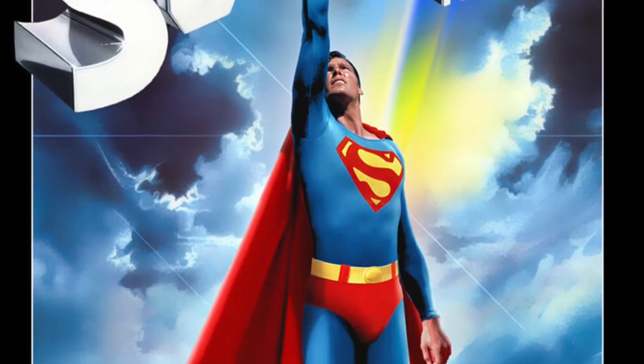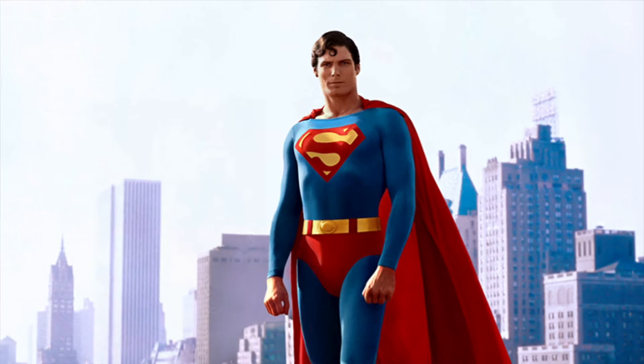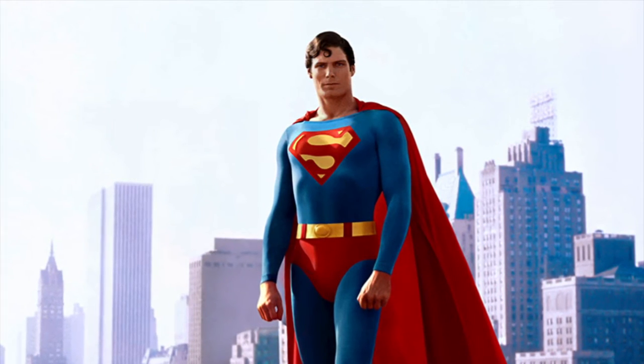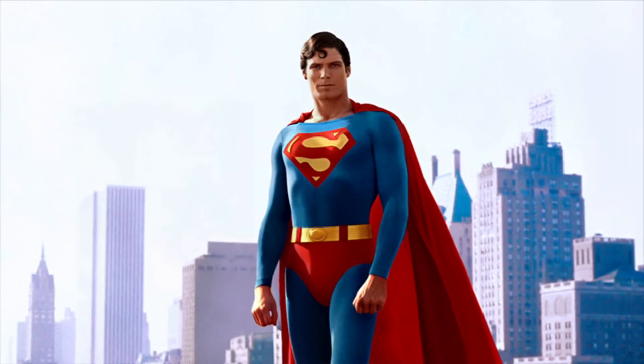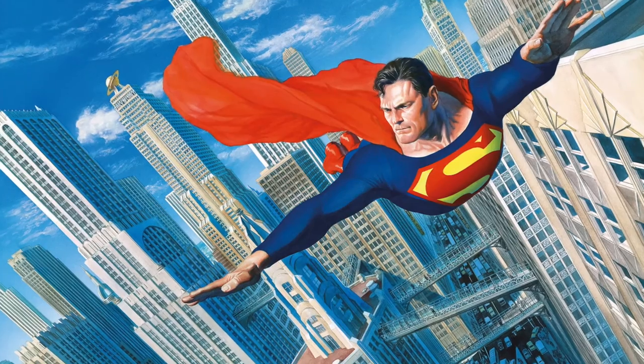Starting with number 5 is Superman from the 1978 Superman movie by Richard Donner. The immediate reaction that I get every time I see Christopher Reeve in this costume is that it is bright and inspiring. It represents the truth and hope that Superman should represent as a character. Not only that, but I feel like the costume is pulled right from the comics, specifically the watercolor paintings by Alex Ross.